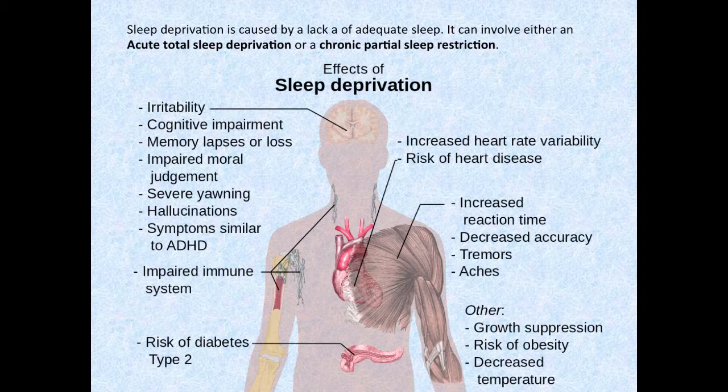Now, sleep deprivation can involve either an acute total sleep deprivation, or it can also involve a chronic partial sleep restriction. Now, whether you're talking about an acute total sleep deprivation, so a short amount of time where you're not sleeping at all, or a chronic partial sleep restriction, where over a much longer period of time you have this restricted or inadequate amount of sleep or quality of sleep, the effects of this kind of sleep deprivation are all very similar.